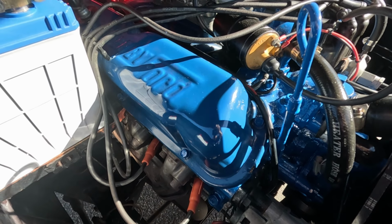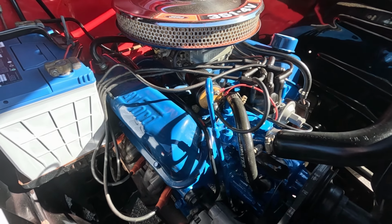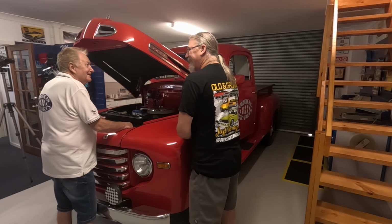Now, I notice you've got the big air horn there. Yeah, the normal horns work, two here, and the air horn is for the old-fashioned truck. Beautiful. Yeah, they get people looking at you at the lights.